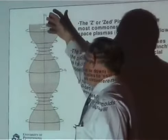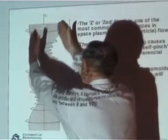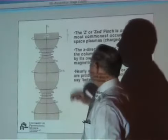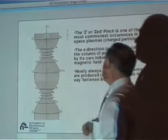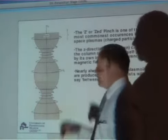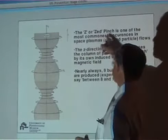Whenever one has a column of plasma, a straight column of plasma, it tends to pinch itself. On our side of the Atlantic, it's called a Z pinch. Here, it's called a Z pinch.